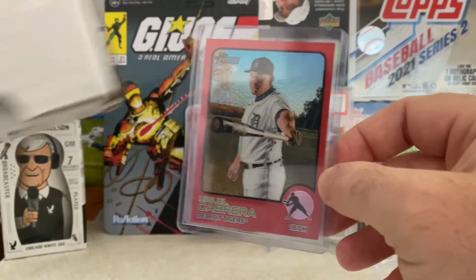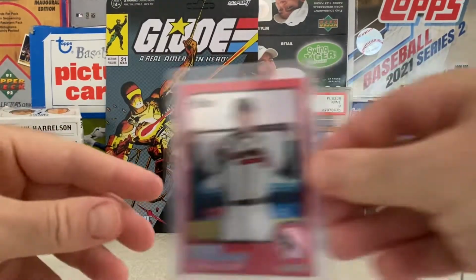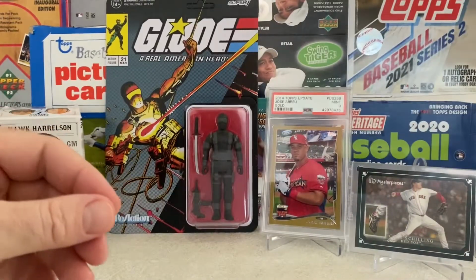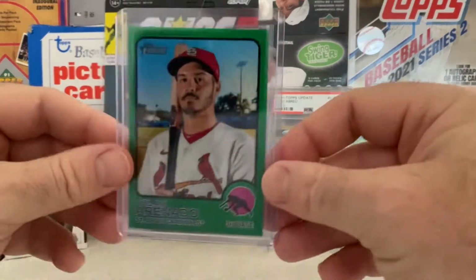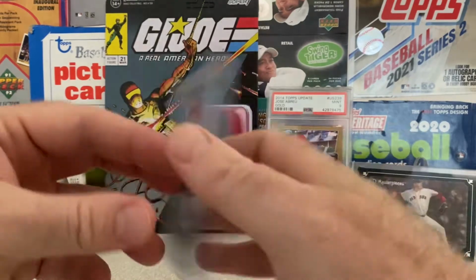Actually, I think that's what's in this box. I think I ordered some of the parallels. We'll see. Here's a Freeman from this year, same numbering, a nice red with the uniform. Nolan Arenado. The green parallels are shorter. Those are out of 273.